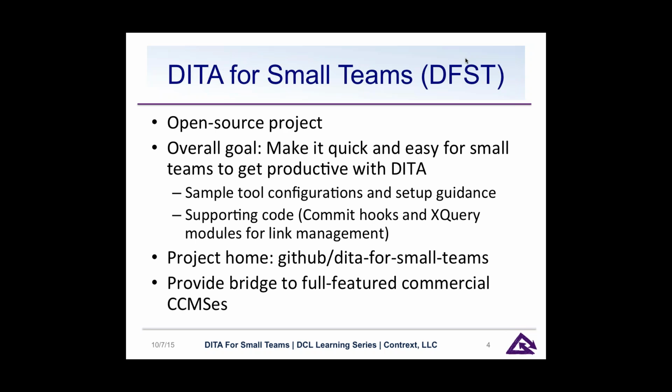So one of the goals with DITA for Small Teams is to provide some general guidance and some sample code, hopefully clear instructions on how to set things up that can get people started with available open source tools. One of the things that's happened over the last 10 or 15 years since we first started doing DITA is that the things that you can do with open source tools has improved so tremendously that what was prohibitively expensive 10 years ago is now basically free.